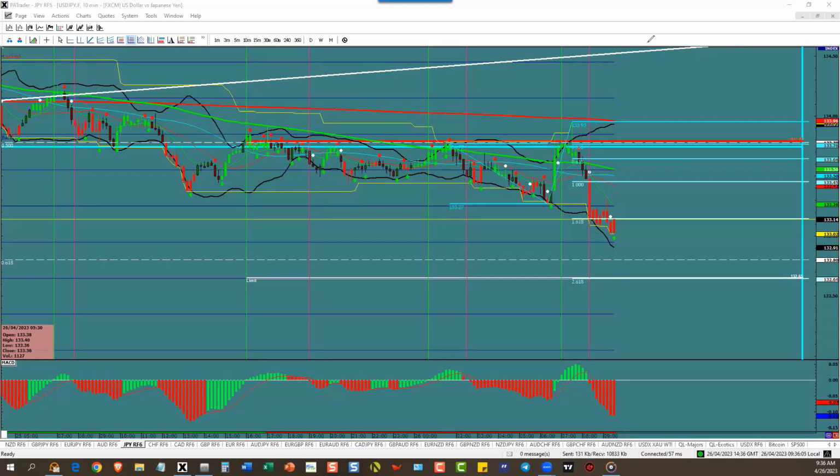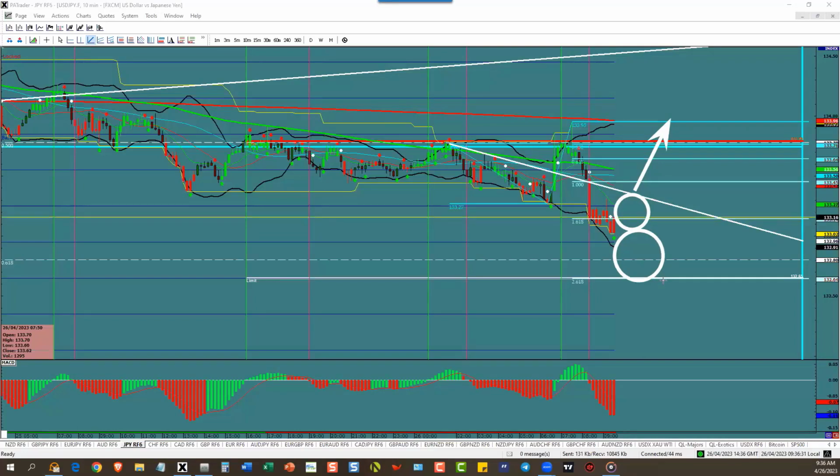All right. So what's going to be important now? Find the bailout place. So how do I find the bailout place? Now, that's going to be different for everybody. For me, this is the bailout right here. I'm going to connect these two dots, this top and this top right there. And if you break this line to the upside, I'm out. All right. So my total risk now is going to be right here. That's my risk for that reward. So it's a little better than one to one, almost 1 to 2, not quite. All right. But that's my total risk.